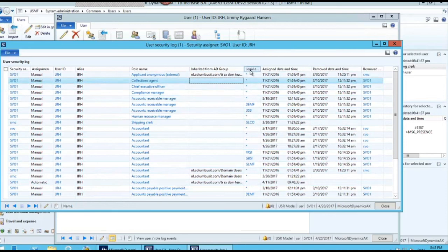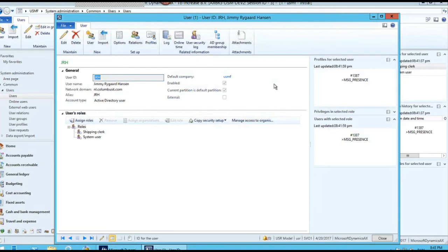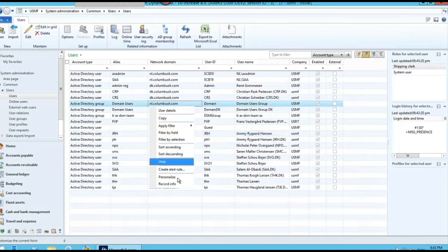You can also see which legal entity they have had access to and within which period, and also who removed the security role from this given user. All of this is very valuable when dealing with the different examples from the security operations within a given company.